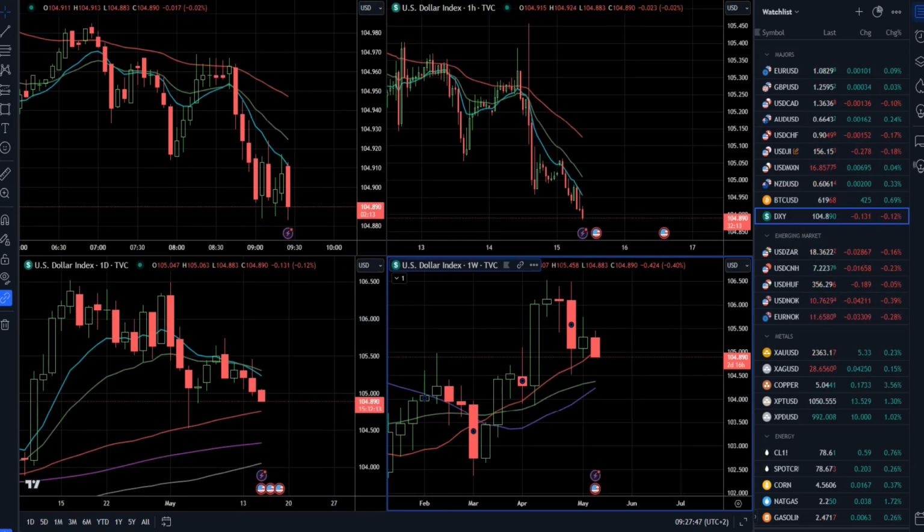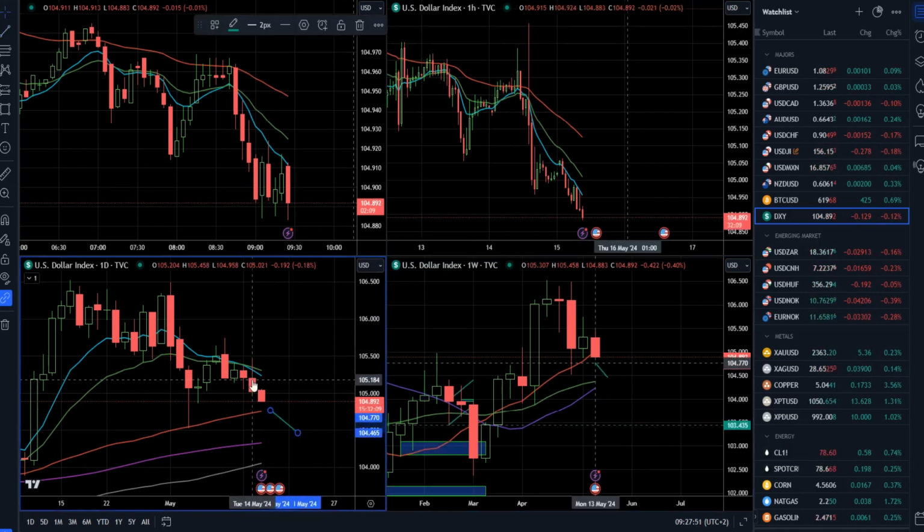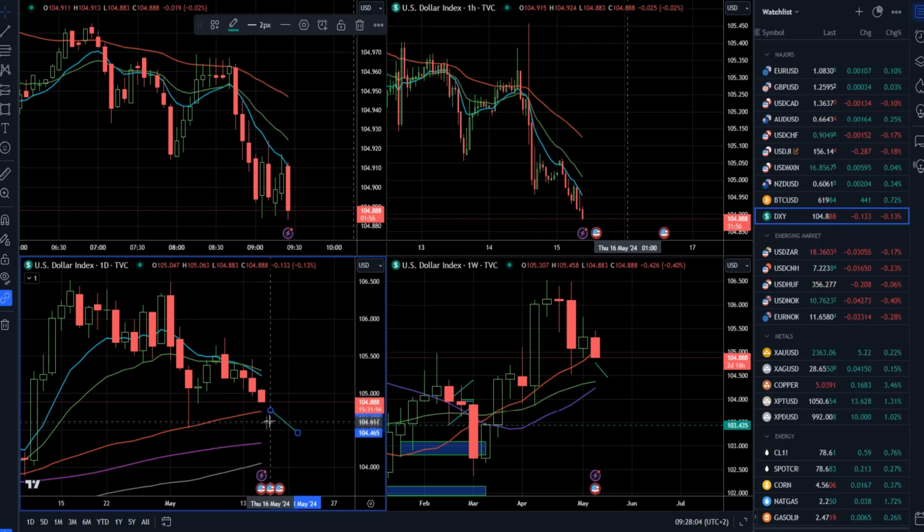Dollar index had a rejection of the declining 10 and 20-day moving average, but still it's trading just around the rising 50-day moving average, and this is where we had previously this rejection on the daily time frame. So will the market hold this 50-day rising moving average, this pin bar low? We will see after the CPI and retail sales.